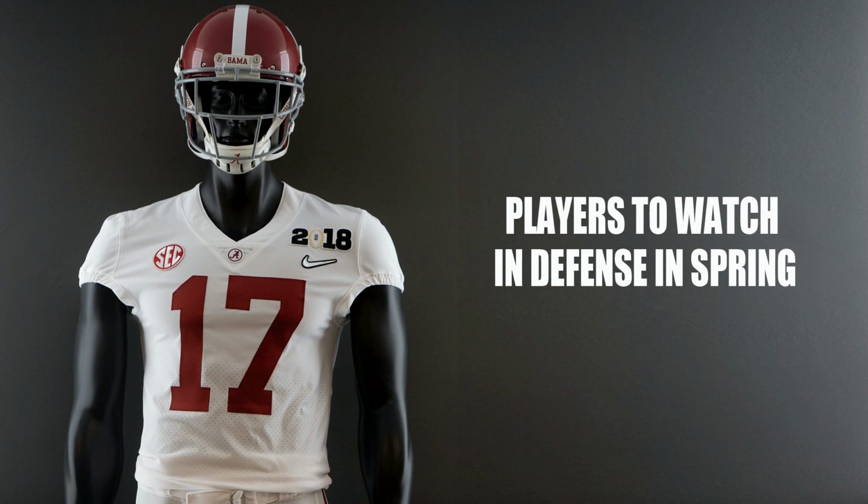So I look for Raekwon Davis to be an anchor on our defensive line. I really look for him to up his game. And he'll make more sacks, I think more tackles, and he'll be able to play with a sense of passion this year in his senior year.